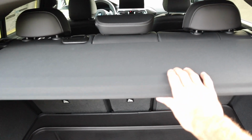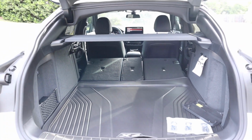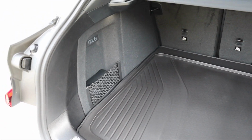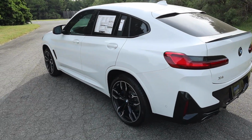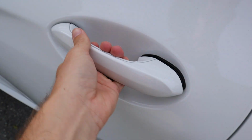There's this removable tray, and then you can also fold down the back seats as well to give yourself that much more interior space. There's also a hook, a 12-volt, and then you have a storage net on that left side. And then with the power liftgate, you can push on one of two buttons to either close it or lock the vehicle as well. As you just heard, it did lock. We can lock and unlock it with all 4 door handles, which is nice.